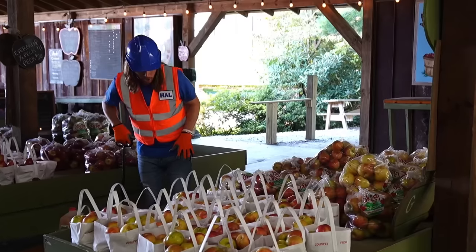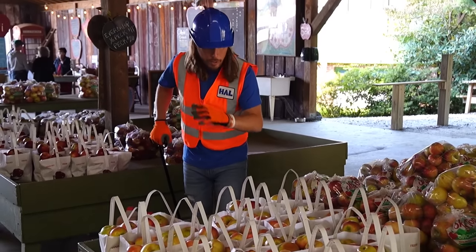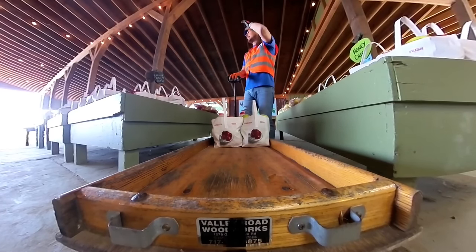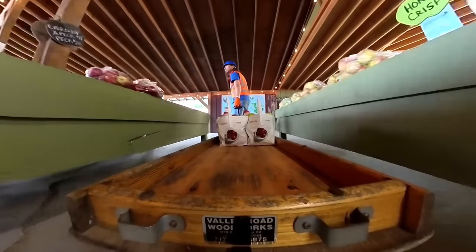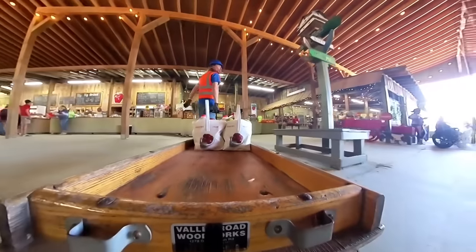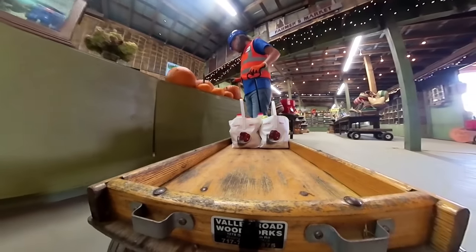These are Honeycrisp. We gotta get the perfect bag. Oh, here we go. I think that's it. We got that. Oh, maybe we should walk this way. Come on. Oh, they got some cool stuff over here. Look. They even got pumpkins.